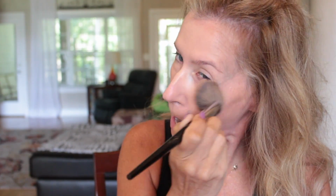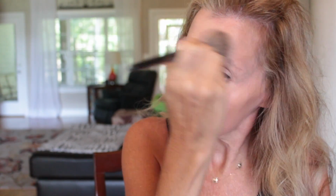Okay, this is what I've started doing. Instead of trying to use the rich vanilla and the classic beige, I'm just using the Loose Minerals Laura Mercier in classic beige, lightly. I start at the cheekbone where it can be darkest, and then I'm just trying to very lightly put a little bit more coverage. As you can see, that Shiseido really has great coverage, and I just need basically the color, and I love the finish of the Laura Mercier. See how it gives the prettiest glow.